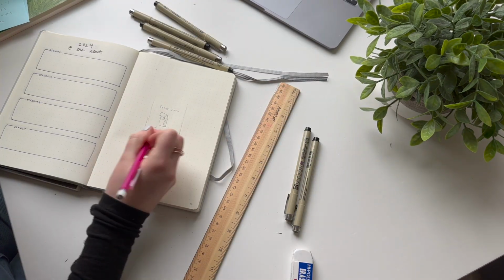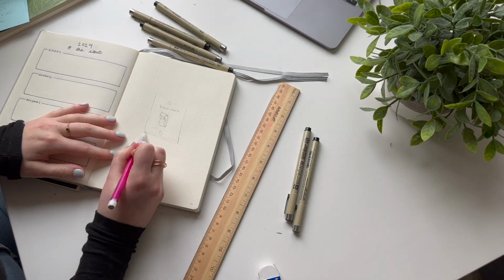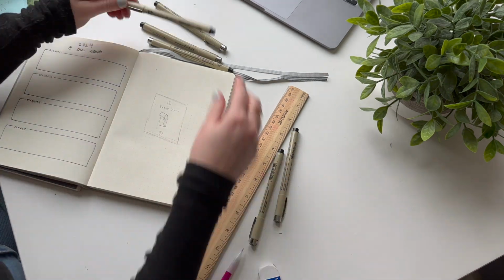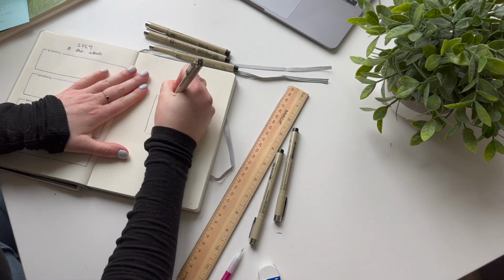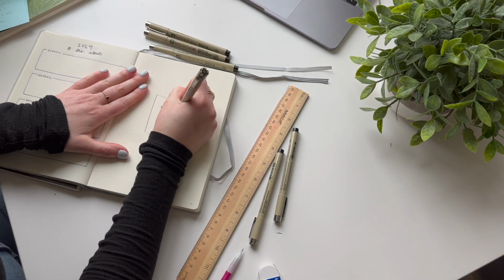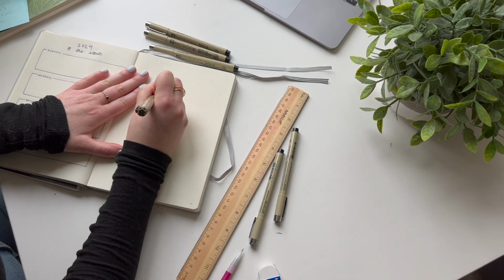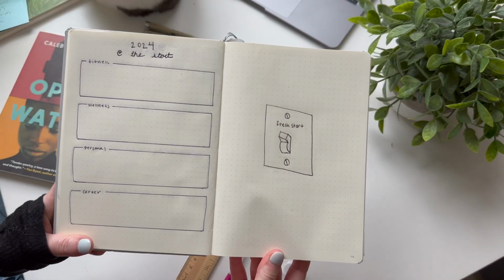I really do enjoy some illustrations in my bullet journal. When I was thinking about the new year, I kept imagining a light switch and turning it on to a fresh start. So I looked up some inspiration on Pinterest for light switches, and I ended up drawing a flip of the switch to a fresh start.